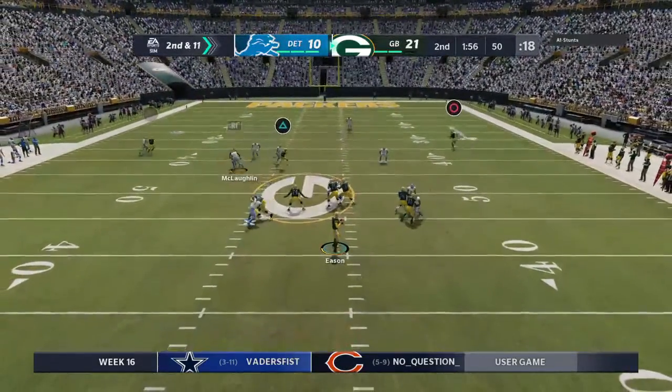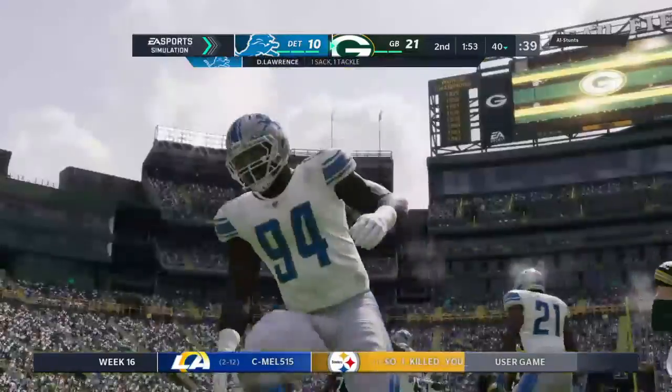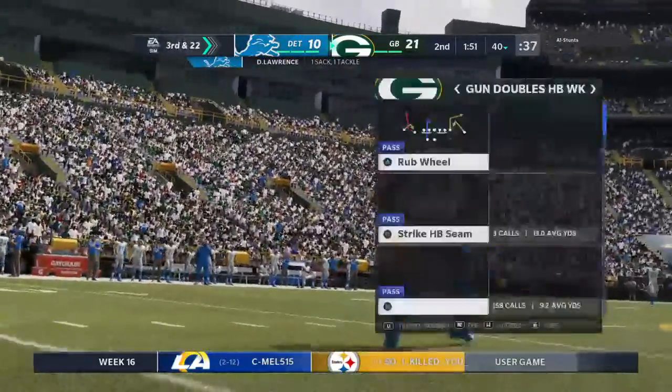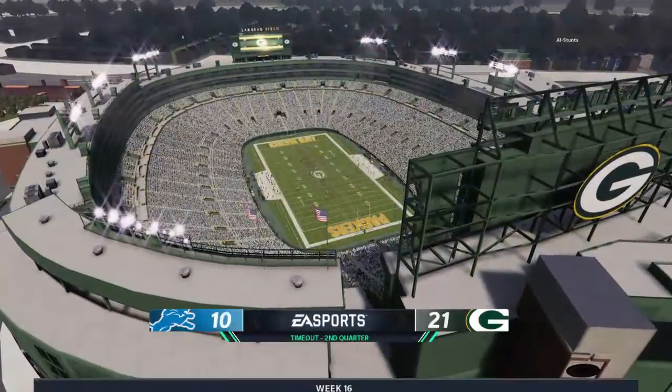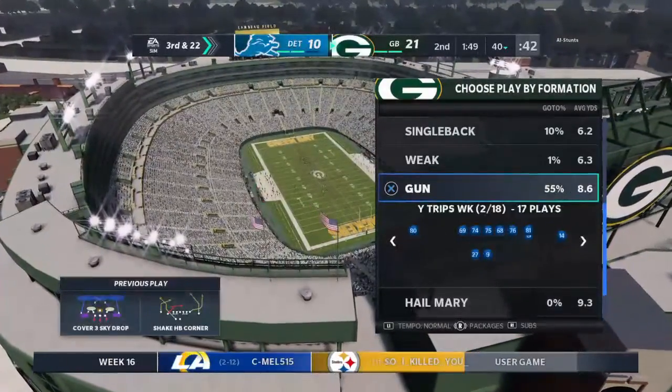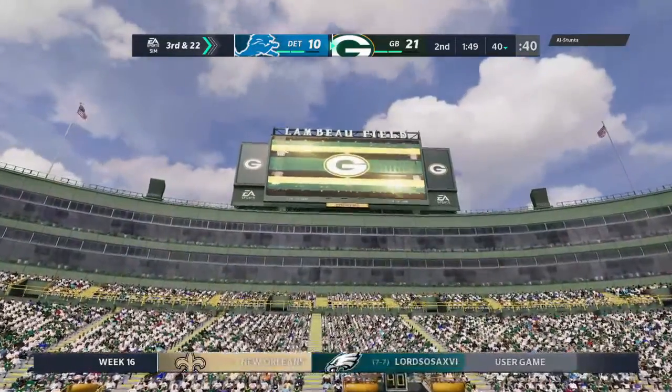From the midfield stripe, they'll look to throw. And the Lions pressure too strong. Down he goes. DeMarcus Lawrence able to record his 5th sack of the season. The Lions will use the first of their timeouts as they'll talk it over here before what will be an important third down.